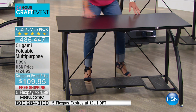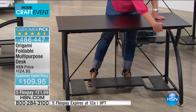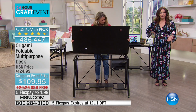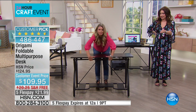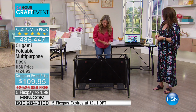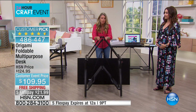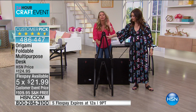And what's so important about that is, of course, the convenience of not having to put something together, but also, maybe you want to set up a crafting station in the middle of your living room or your dining room or wherever you want, but you don't have room to keep it there all the time. You can fold this down and have it wherever you want it. Exactly, that's the thing we love most about this, because it comes flat packed like this. So you don't have to worry about assembly, instructions, or anything.